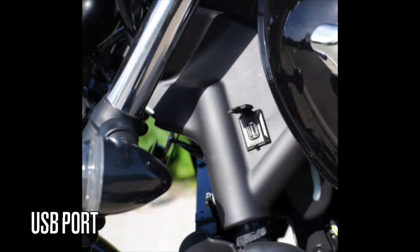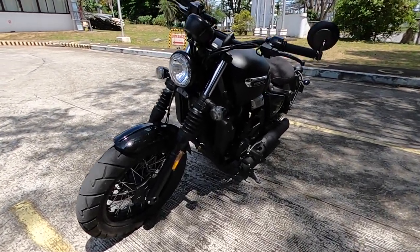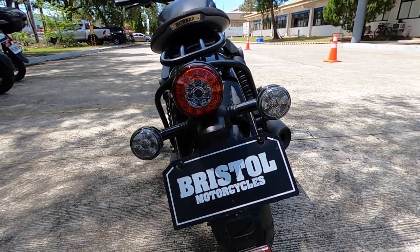Added feature na din na meron siyang USB port to charge your electronic devices. So that's what you get out of this ride. May classic, vintage, old school feels with a touch of modern features for a better riding experience.